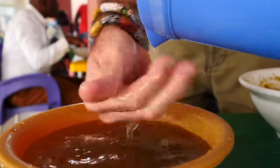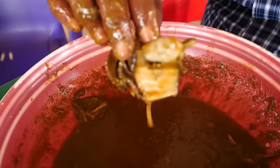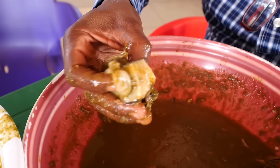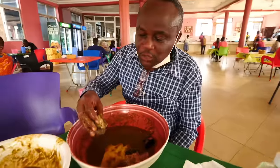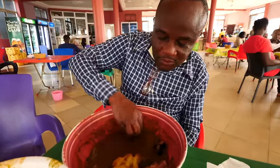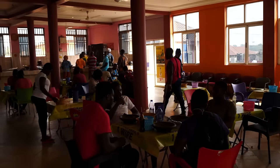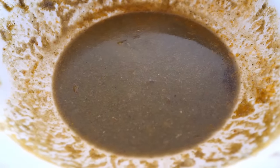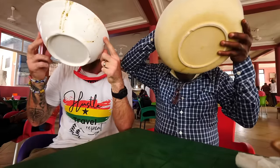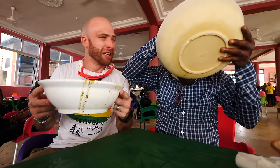Gotta clean my hands with some soap. Every time, right? Like that. I share with you. Yummy. What a taste of local dish. This is why Ghana is so special. So when you're done with your plate, what do you do? Very easy. The leftover soup, this is what you do. So tasty, that peanut.